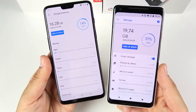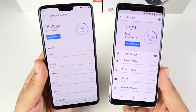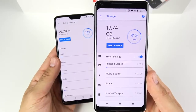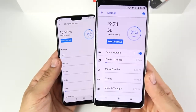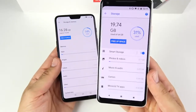Now I want to bring up storage because the Pixel 2 XL offers a 128 gigabyte model, but it doesn't go up to the 256 gig you can get on the OnePlus 6. However, what I do want to mention is that the Google Photos on the Pixel 2 XL works the best out of any Android phone I've used, and it also gives you high resolution unlimited storage on this device. You get unlimited Google Photos for the OnePlus 6, but they're not high res like they are on the Pixel 2 XL.